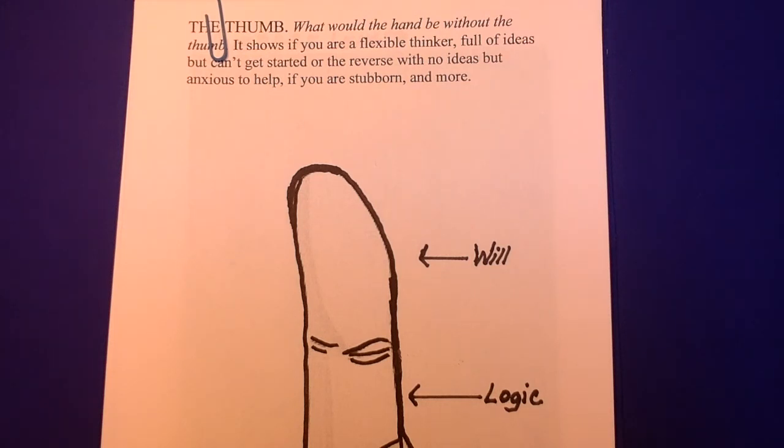it also shows flexibility, of course, flexible thinking, but flexibility in every aspect of your life. You'll find that if you compare your thumbs on both hands, one thumb, especially on the inactive or passive hand, will be more flexible than the active hand's thumb. Okay, we'll get into that.